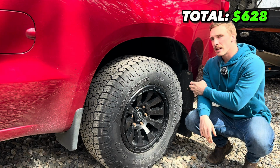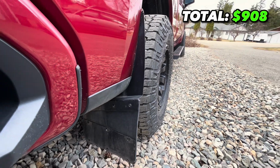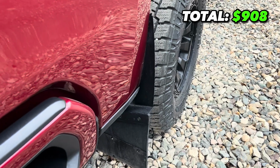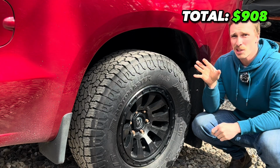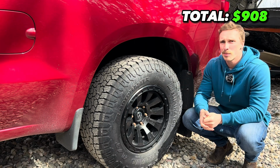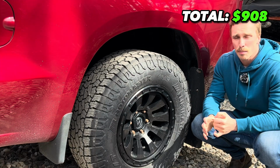The next accessory is these mud flaps that I got for $280, and I've had a lot of comments on them where people absolutely hate them. They think they're the ugliest things to put on a truck, and they keep asking me, why would I want to do that? Well, I find with this Chevy, it has really, really weak paint. I don't know if they just cheaped out on the clear coat or what happened, but it chips really easily. And I bought these mud flaps to try to save the paint a little bit.